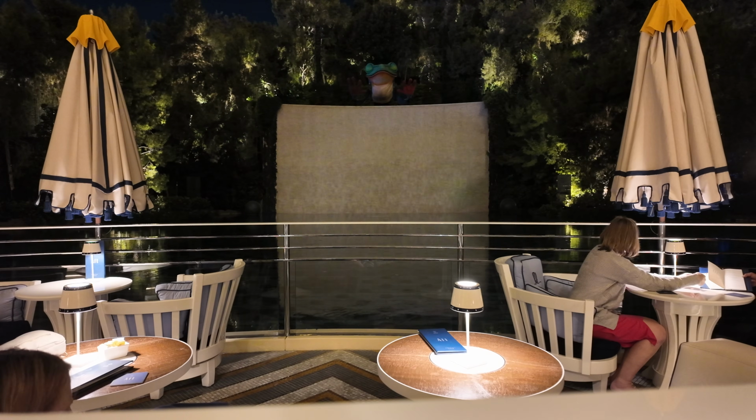It's a little chilly outside and there are no heaters on the patio, but cocktails are about $22, $23, beers $10 to $12, and they have some fantastic small bites. I'm going to get the mini king crab rolls and enjoy a beer, watch the show before I hit the sheets.